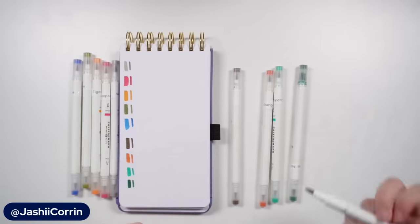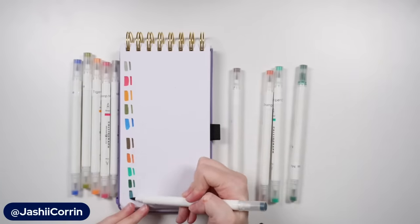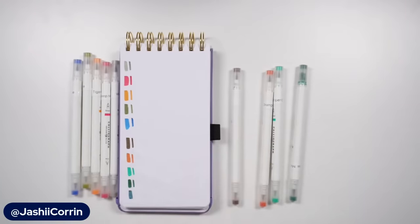And this one is a dark sky color. Ooh, that's pretty. That's a pretty blue.